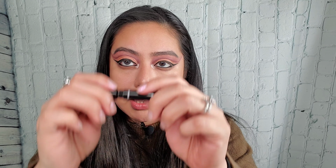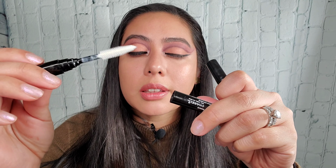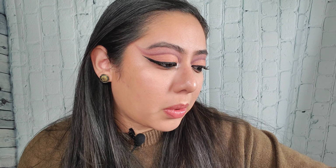With the mascara from Chanel, which I have a bunch of samples of. Once I've run out of them, I'm definitely going to buy the bigger product of it. And then this is the base for the mascara. So I'm going to do that off camera and you'll see the final look. Okay, so that is the mascara with the primer.